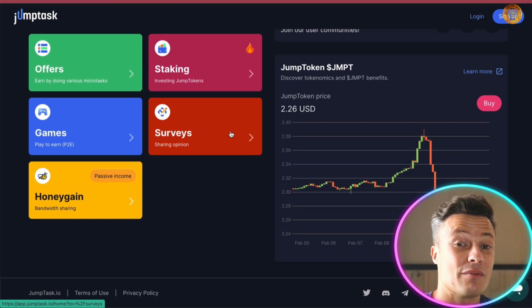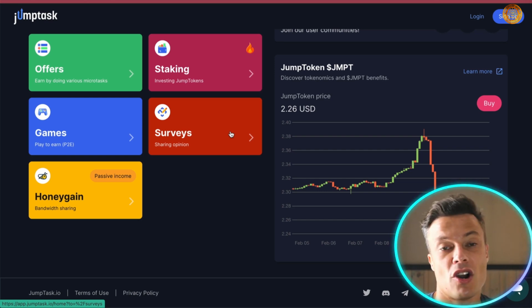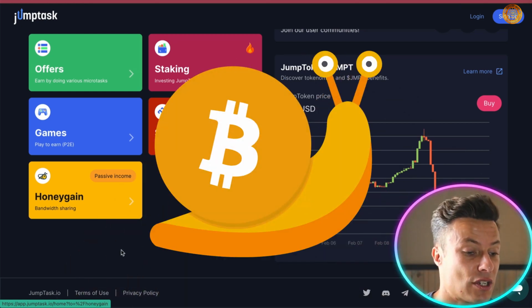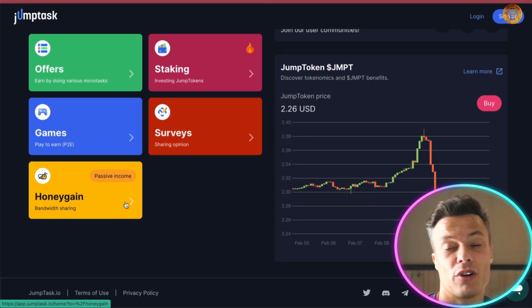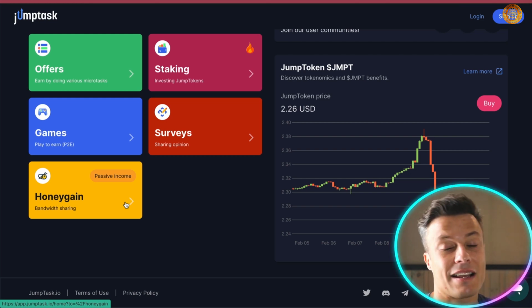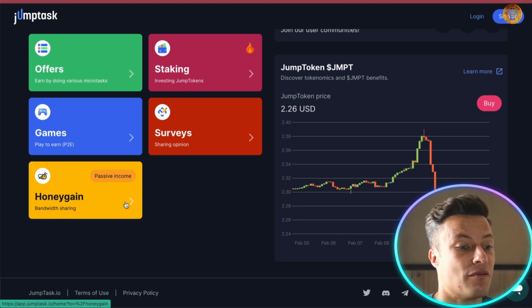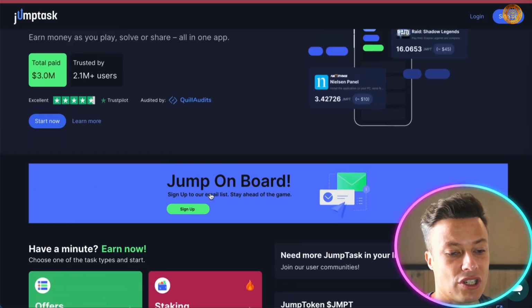There's different surveys in which you can share your opinion on different things. Lots of companies out there spend loads of money on market research. So maybe you can share with them your habits on your shopping, the restaurants that you eat at, and you'll earn crypto rewards in return for doing so. And then Honeygain, which is bandwidth sharing. Now your mobile phone or your computer uses a certain amount of data all the time, and if you share that bandwidth with the network, then you'll also be able to earn a return for that as well. So as you can see, lots of different ways in which you can start earning here.